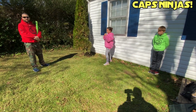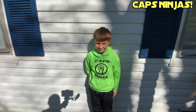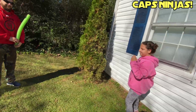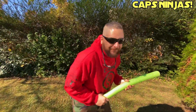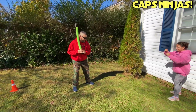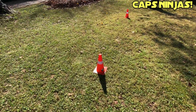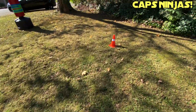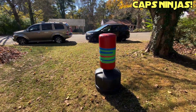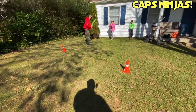All right, Caps Ninjas, back here. Now we're getting ready for the quickness challenge. I've got Ninja Jacks. I've got Ninja Cat running the course today. Now what they're going to do, I got Sensei Alex here. He's got the noodle in his hand. He's very excited because he gets to swing at people today. The whole idea, they're going to have to duck underneath. Then they have to run. They have to touch this cone. And then they have to run. They have to touch this cone. Then they have to run. They have to touch this cone. Then they move over here, run over here, touch this cone. And then they run over here and they do the flying kick of their choice. So this should be a lot of fun.